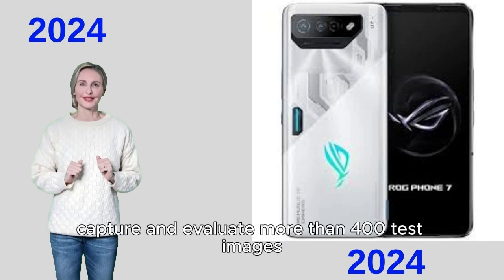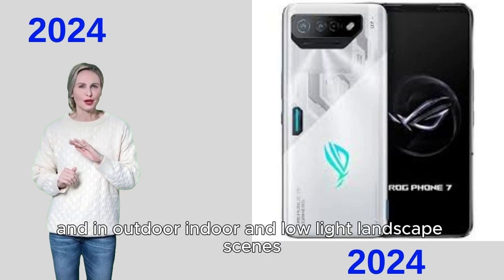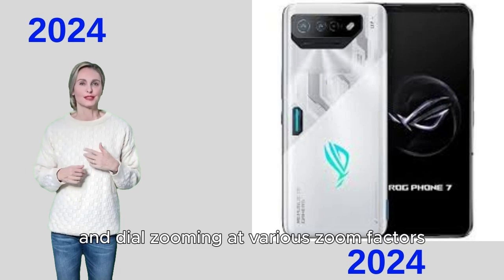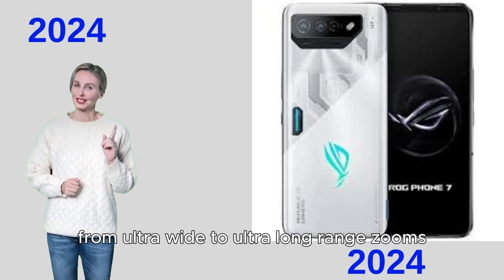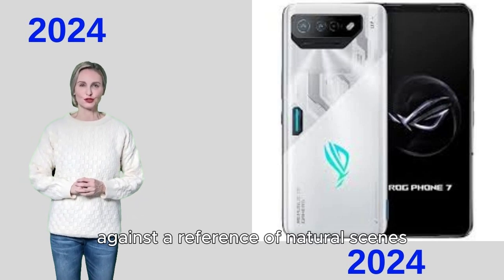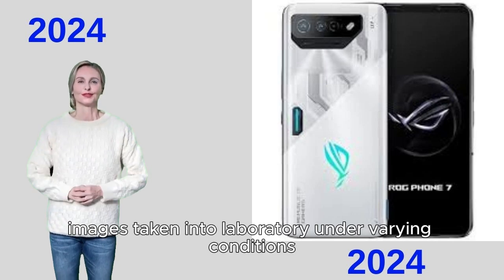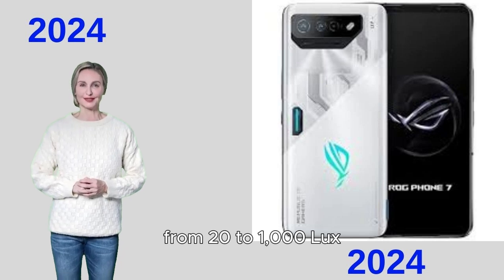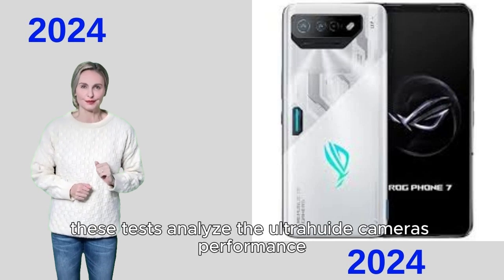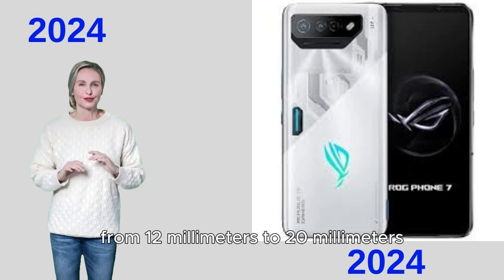Excimark engineers capture and evaluate more than 400 test images in controlled laboratory environments and in outdoor, indoor and low-light landscape scenes, using default camera settings and dial zooming at various zoom factors from ultra-wide to ultra-long range zooms. Evaluation is performed by visual inspection of images against a reference of natural scenes, and by making objective measurements of histogram images taken in the laboratory under varying conditions from 20 to 1000 lux and color temperatures from 2300 K to 6500 K. These tests analyze the ultra-wide camera's performance at several focal lengths from 12 mm to 20 mm.